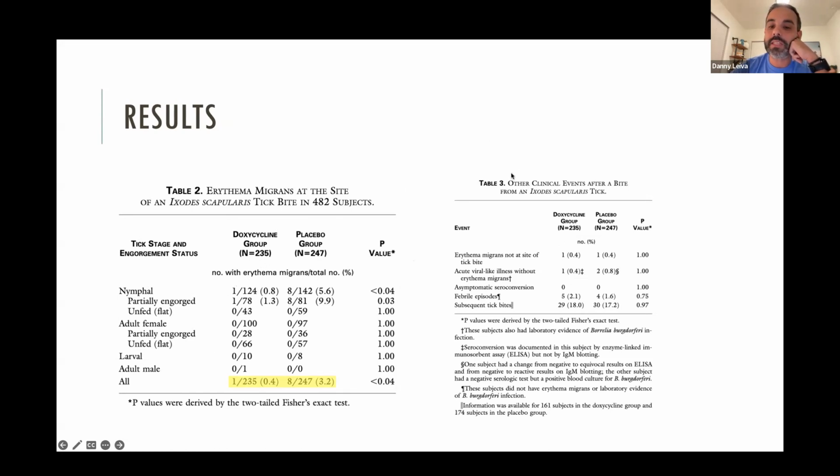Looking at table 3, we can see some of the secondary endpoints. Erythema migrans not at the site of the tick bite: 1 case in each group. A takeaway they looked at from this was that, because they followed patients over 3 to 6 weeks, they actually did not have an insignificant number of people that had multiple tick bites during that period.